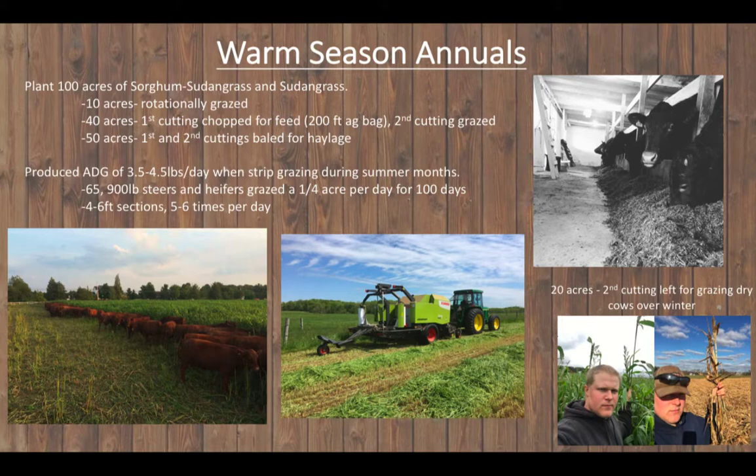So there's some ways. Warm season annuals, we planted about 100 acres of sorghum Sudan grass and Sudan grass. We set 10 acres aside for rotational grazing straight off the bat. We put our finishers that are going to be finishing that year on the sorghum Sudan grass. 40 acres of that is first cutting chopped into a 200-foot ag bag. I like feeding that to my weaned calves, my yearling animals. They seem to eat it a lot better and produce a lot better off of that.